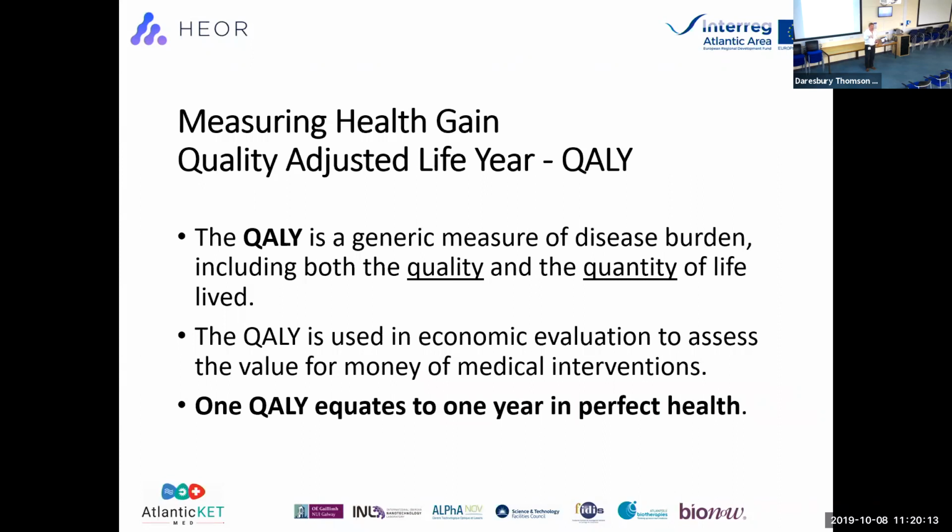Typically, most medical devices find the greatest challenge is to measure the benefits in terms of this concept here, which is quality adjusted life year, so QALYs. So you'll often see this being used. You'll probably see this being reported, but essentially a QALY is a generic measure of health for an individual. It includes concepts of the quality of that life and also the quantity of the life. So it includes both of those.